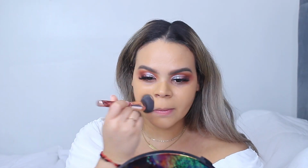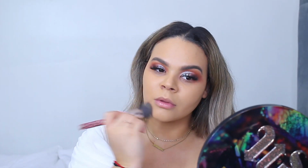And I know my foundation is darker than my face, but I am actually matching my foundation to my neck and the rest of my body. For concealer today, I'm using a new concealer.